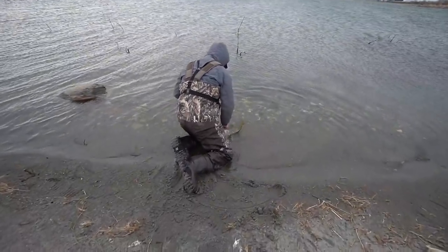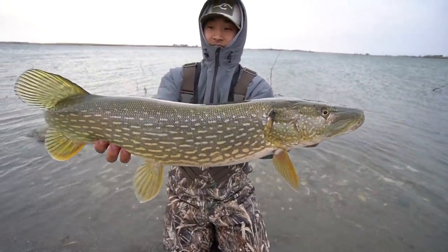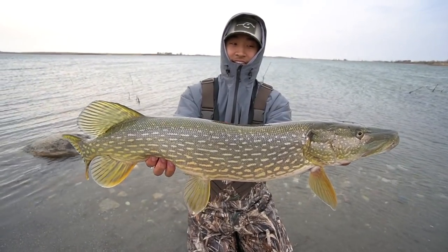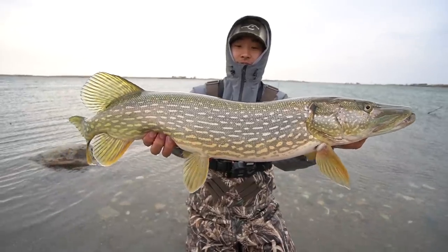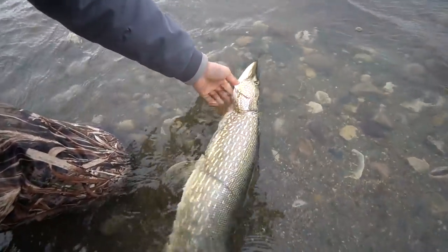Brother, what did you catch? A greaser. Look at that thing. Isn't that thing a beauty? Nice looking fish right there, brother. Oh, yeah. Sweet. Beautiful pike. Let's get you back in the water, buddy.